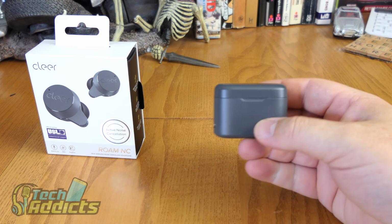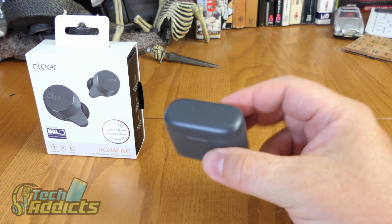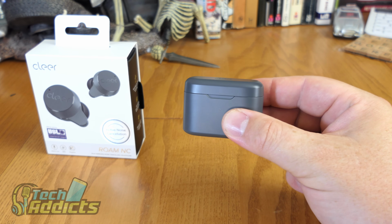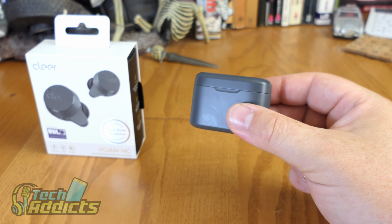Right, yeah, so that's the Cleer Roam NC. Good looking, nice little set of earbuds that I would heartily recommend. And for around about 60 quid, you could do far worse.